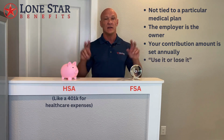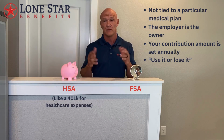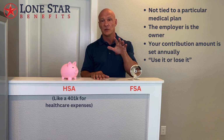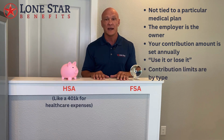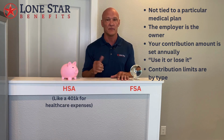It has a use it or lose it component. If you don't use all the funds in the account by the end of the year, you lose them. There can be a grace period, but the important part to remember is you lose what you don't use at the end of each year. Contribution limits are by type of FSA and not by enrollment tier like the HSA.